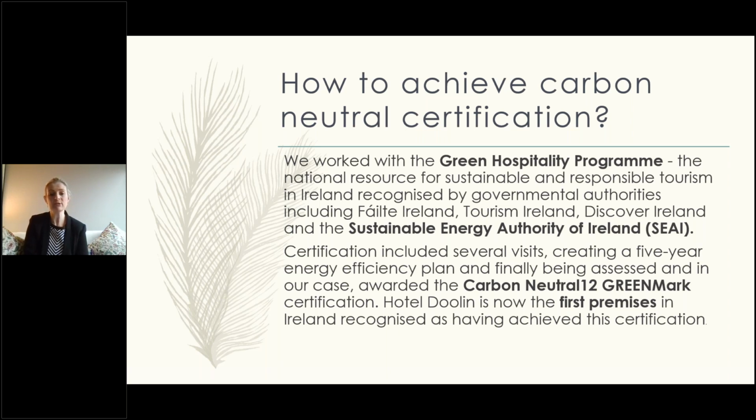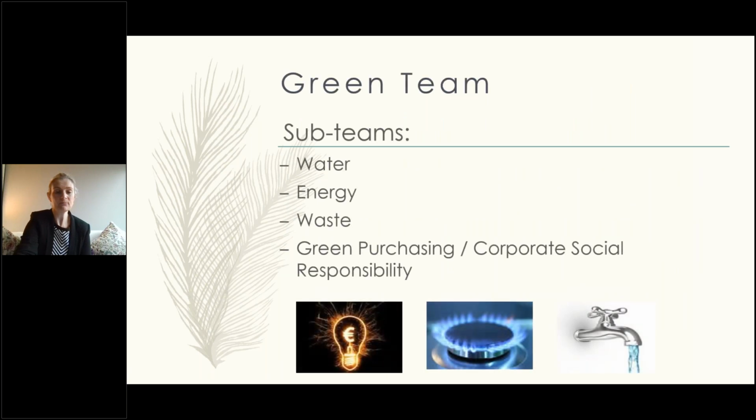Certification included several visits, creating a 5-year energy efficiency plan and finally being assessed, and in the hotel's case being awarded the Carbon Neutral 12 Green Mark. It was the first hotel in the country to get this certification, and there are currently 2 hotels in the Republic of Ireland who have this certification. And that all happened in 2019.